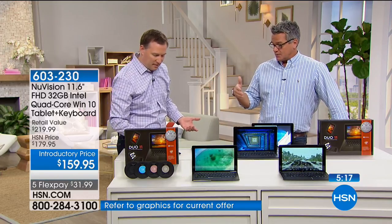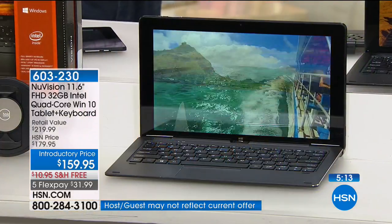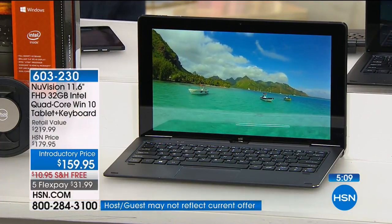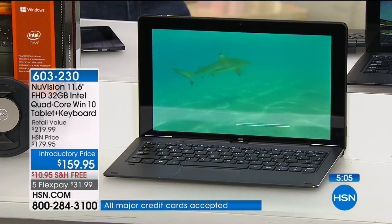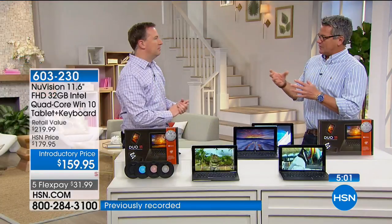As Joe had said, and we talked about earlier, full-out version of Windows 10, so you're not getting that cheapo version that they put on some of the tablets, which is kind of just like a skimmed-over version. You are getting IPS, you're getting quad-core, and it's Intel Atom processor. You know, a computer is really not even so much about the name, it's about what's in it.